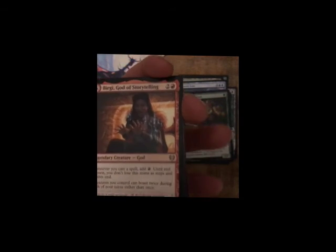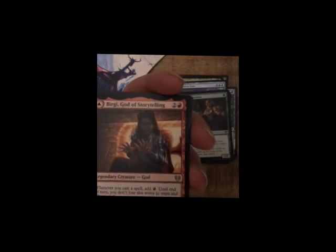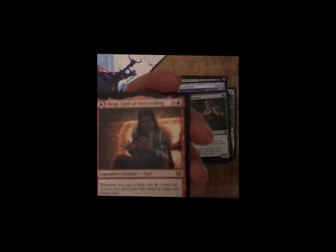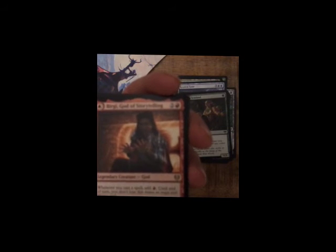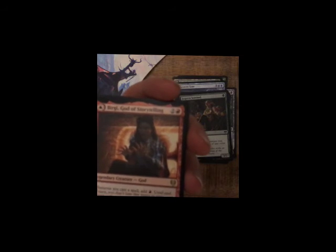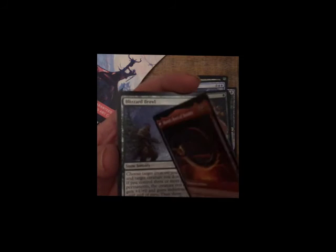Okay, we got Bergie. People are experimenting with this card. So whenever you cast a spell, add a mountain. Until end of turn, you don't lose this mana as steps and phases end. Creatures you control can boast twice during each of your turns rather than once. Interesting. Okay, so that's Bergie. Is there a backside? What is it on the backside? Okay, so she's also this effect.